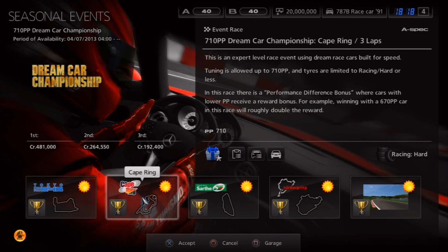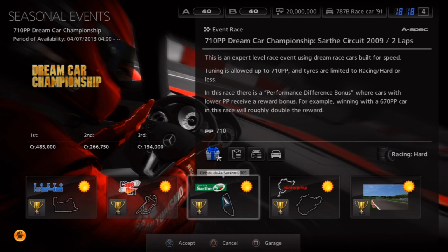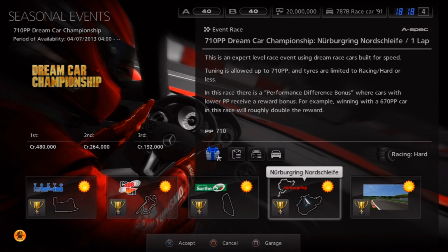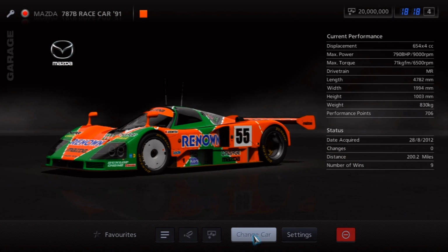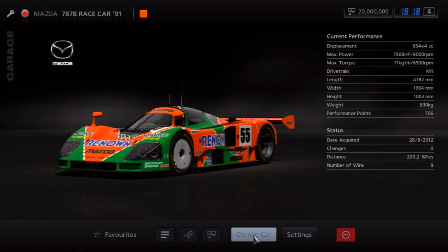Anyway, tracks, we've got Tokyo Route 246, a Cape Ring full circuit, Circuit de la Sarthe 2009, Nürburgring Nordschleife, and the Eiffel Custom to finish up. And the car I've gone with is the 787B race car.